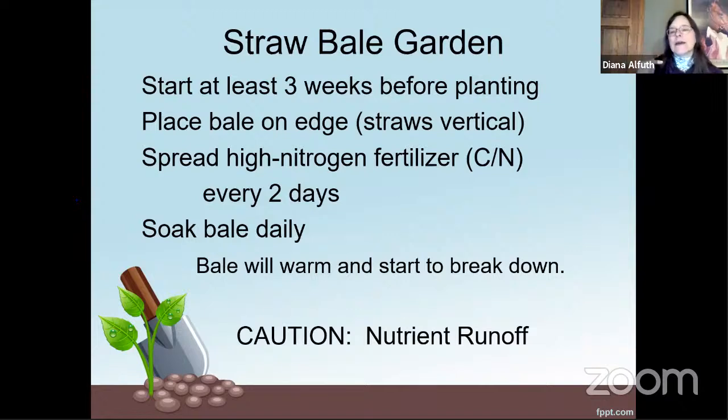But what we're getting at here is the straw is a brown. So when we were talking about composting a minute ago, straw is really high carbon. We need to balance that with a lot of nitrogen in order to get the composting process started, because that's basically what you're doing. You're growing your plants in a composting straw bale. It has to be breaking down, releasing nutrients, and creating that root zone for your plants. That's why you need to start this 3 to 4 weeks in advance, because you need that process to have started.